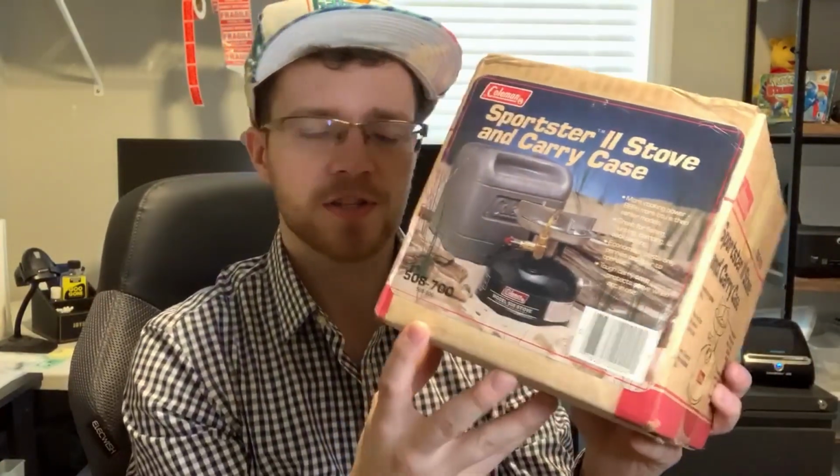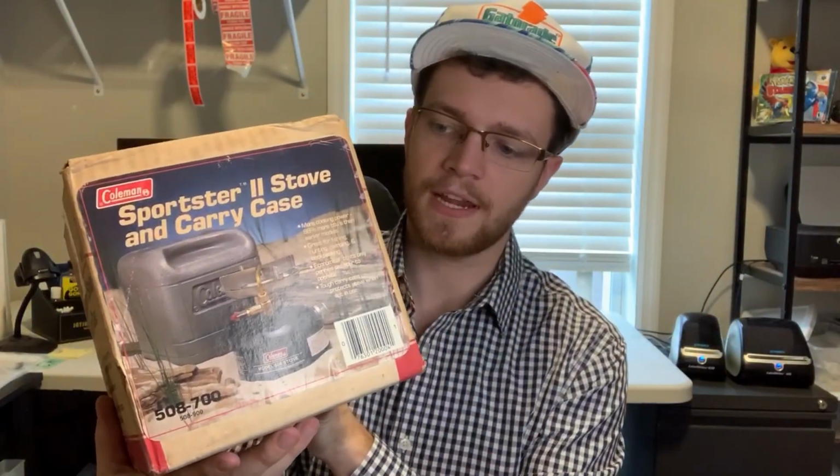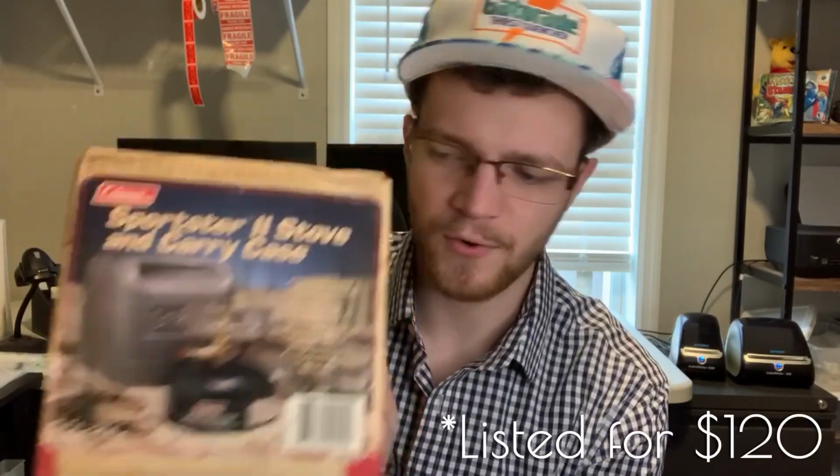Few more Coleman items here. I showed you guys, got a few of those last time. This is a Sportster 2 stovetop carrying case. Stove and carrying case. I want to say I looked this up and it was like maybe 30 or 40 bucks.